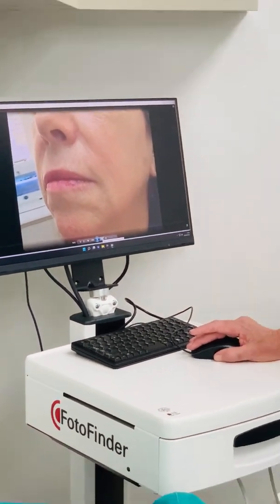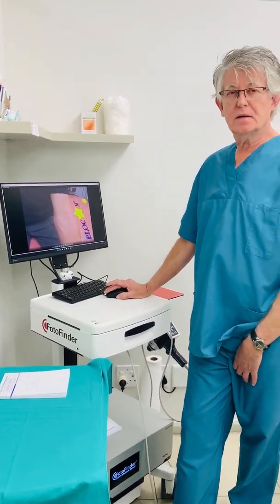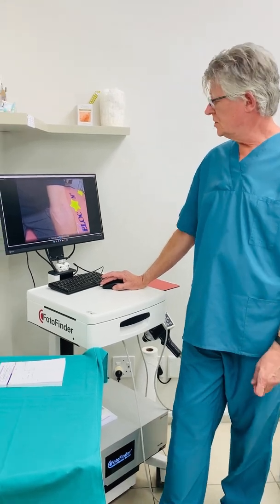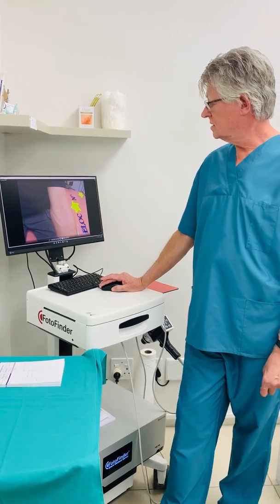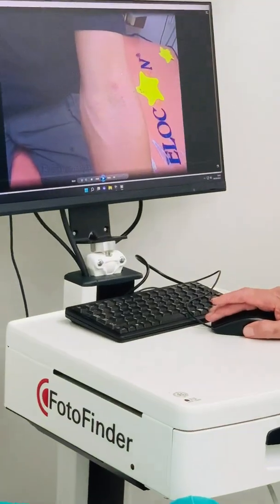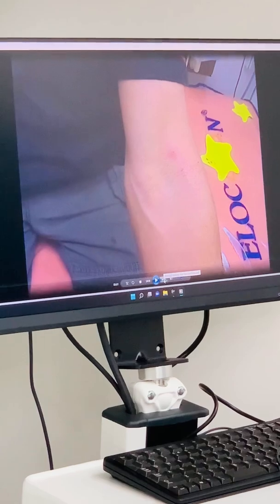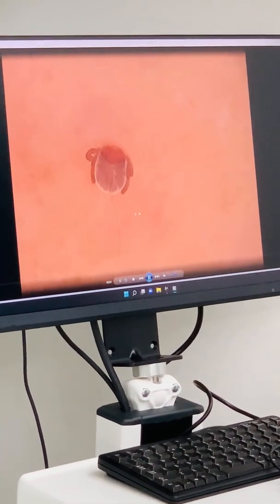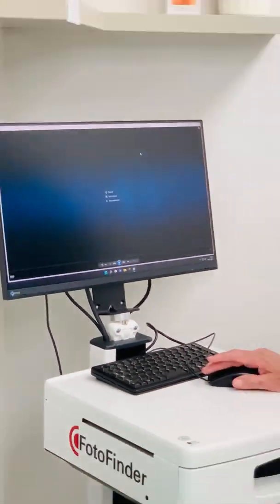So for disease tracking and for cosmetic results, it's an incredibly beautiful machine to use, easy to use, and like I said, excellent photograph quality. This is just an interesting case that I had. It was a guy who came in with this little mole on his arm that started itching, and I took an enlargement of it, and what we came up with, it was actually a tick that was dug into his skin there. So very interesting in that regard.